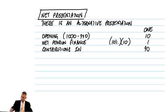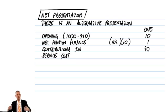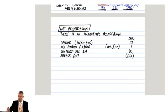And then the service cost doesn't go into the asset at all. It makes the liability grow. But if you make the liability grow, you make the net asset shrink. 130. Sausage. And then the hardest of all is dealing with the benefits. The only way I can do this, I think, is just to take a break from this for a second and go up there and have a look.